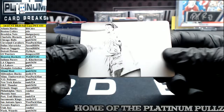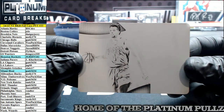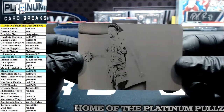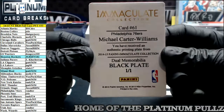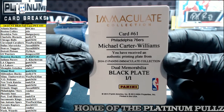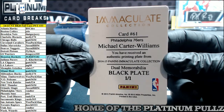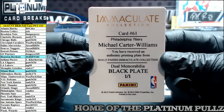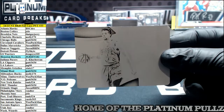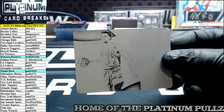Another one of one printing plate. Can you believe this, guys? We're two for two on printing plates. This is craziness. Hot case for the 76ers. Black plate, dual memorabilia, Michael Carter-Williams from 14-15 Immaculate Basketball. 76ers on fire.